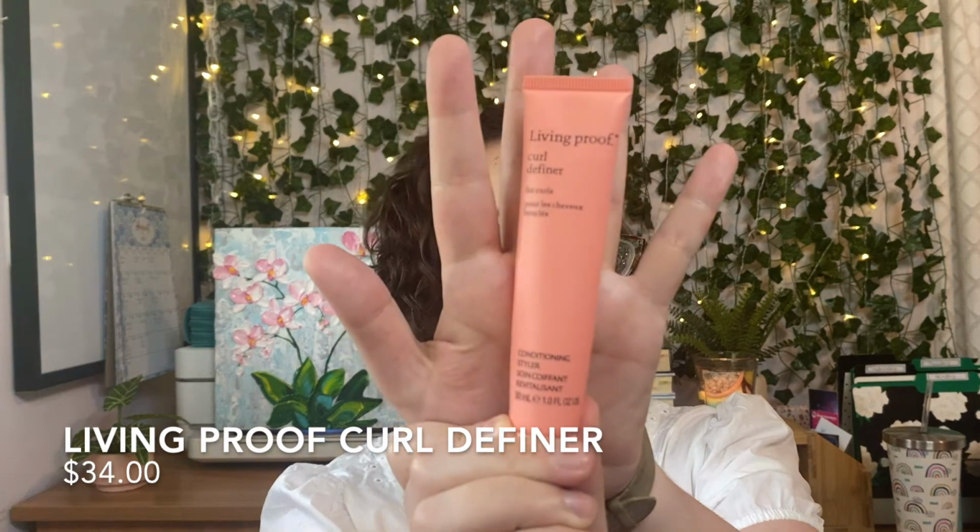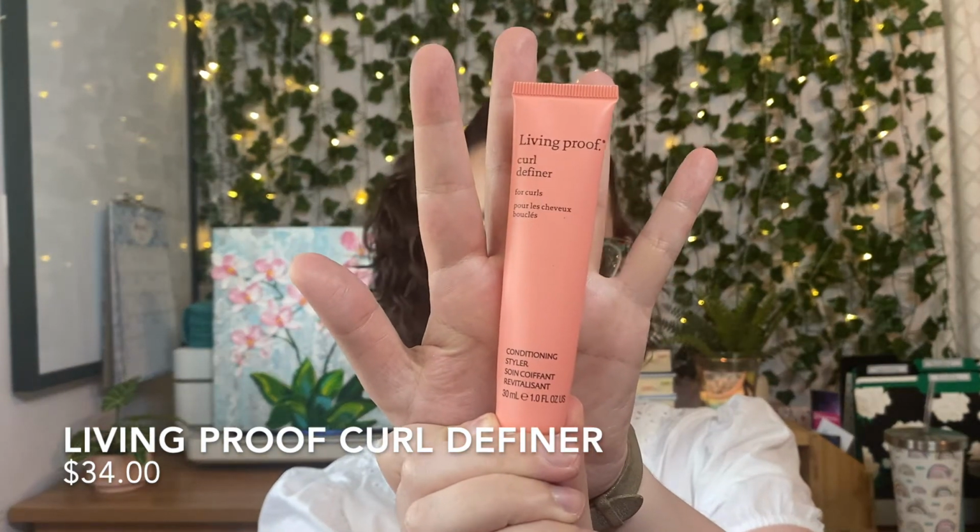So I'm going to start with hair care. I have two hair care items this month, which is very, very exciting because I find them kind of difficult to get through. The first one is this Living Proof Curl Definer Cream. This is a styling product for curly or wavy hair. It's just a deluxe sample size that I got with points from Sephora.